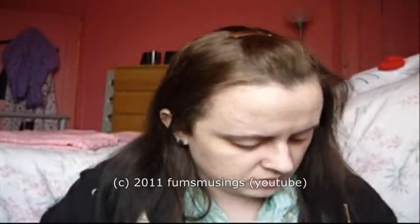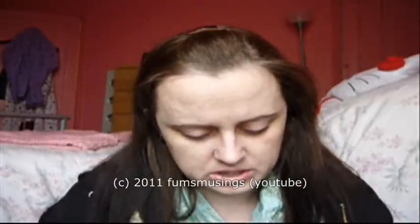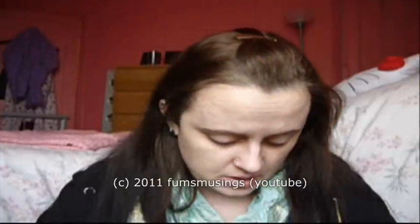The Urban Decay ones, I can't remember what the ingredients are in these because I haven't got the packaging, but a lot of eyeshadows are very similar, to be fair, apart from the sleek ones. I don't think they have it in, I'm not sure.